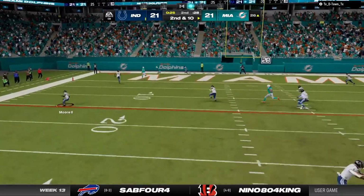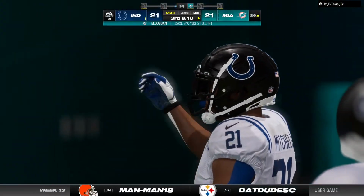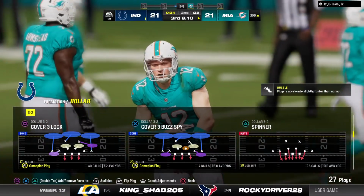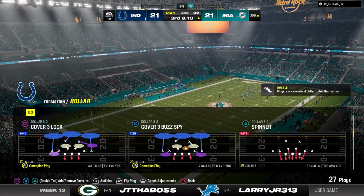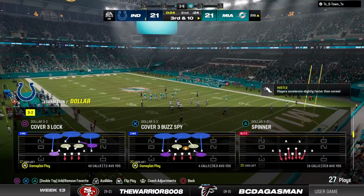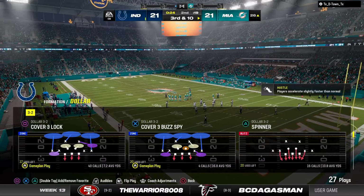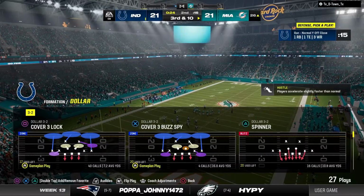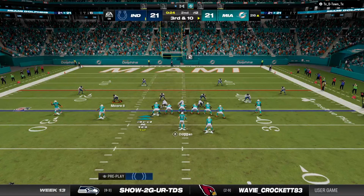Duggan. And he knocks the ball away, and it falls incomplete. They decided the opportunity was there and launched a deep ball, but he was unable to get away from the defender, couldn't create space, couldn't uncover at the end of the route, and that one winds up incomplete. So now 3rd and 10, a big play to start the drive, but nothing since.